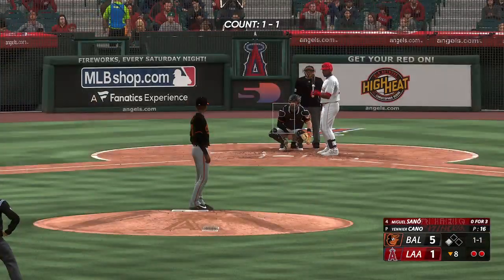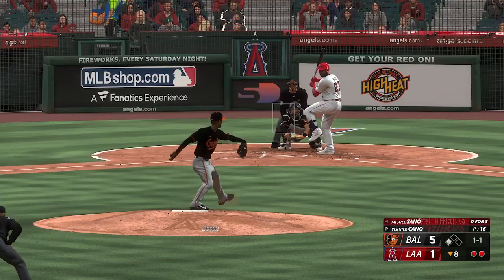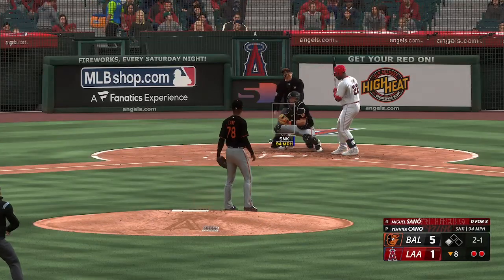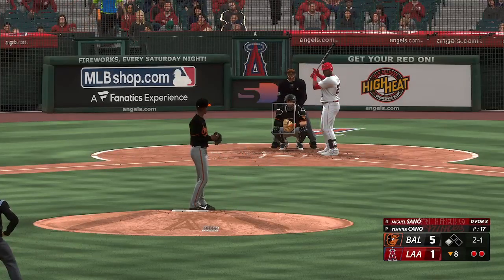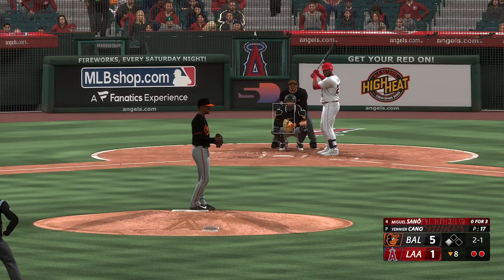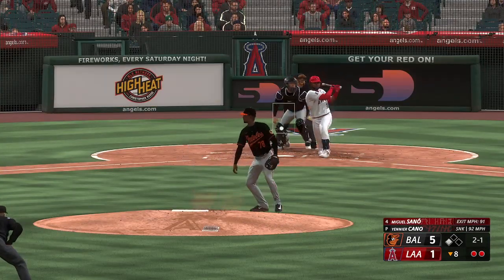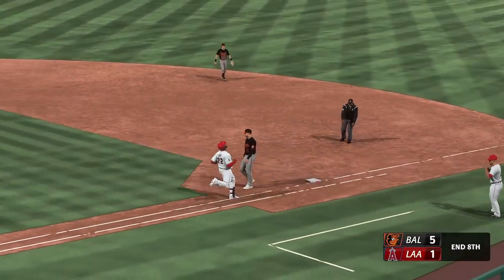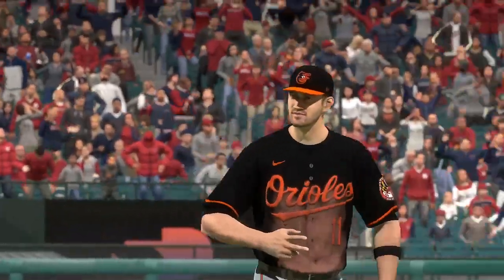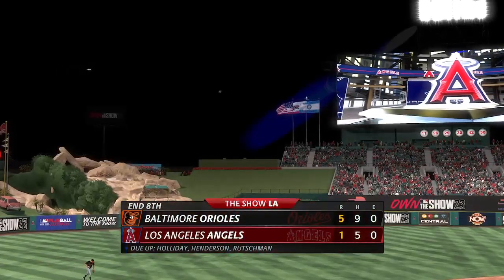Miguel Sano, the next to hit. Two outs. And another ball. Two ball, one strike. Runner on third with two out. Hard hit to the left side. Zips it to first. Inning over. Angels lead one. They're down here 5-1.